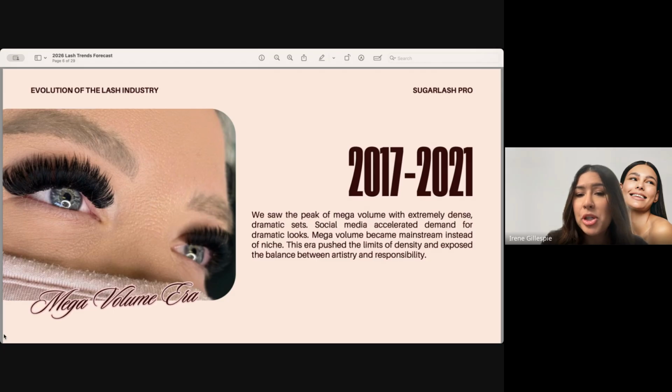Next, we have the mega volume era, 2017 to 2021. This is where we saw the peak of mega volume with extremely dense, dramatic sets. Social media accelerated the demand for these dramatic looks. Mega volume became very mainstream instead of niche. This era pushed the limits of density and exposed the balance between artistry and responsibility. So we saw really thick sets, very black, very dense, huge fans of upwards of 20 extensions in the fan. And we very much were prioritizing that dramatic look over maintaining the client's natural lash health.